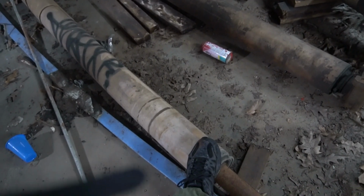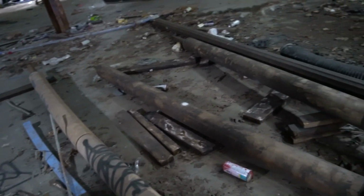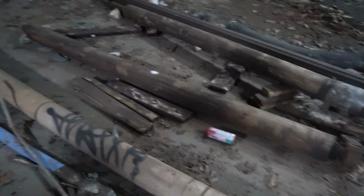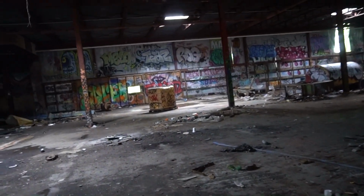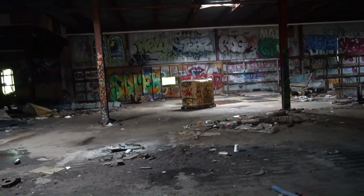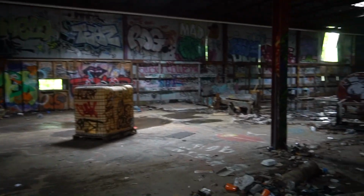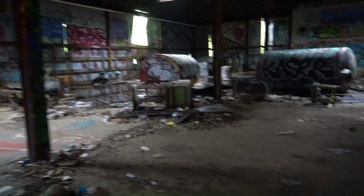Just to get a gist of how big this is, look at the size of these shafts right here. This is probably where paper was spun on. Real wide. I noticed they're littered around this whole building here. We got some drums over here, probably held some chemicals. This place is like a wasteland, look at this.